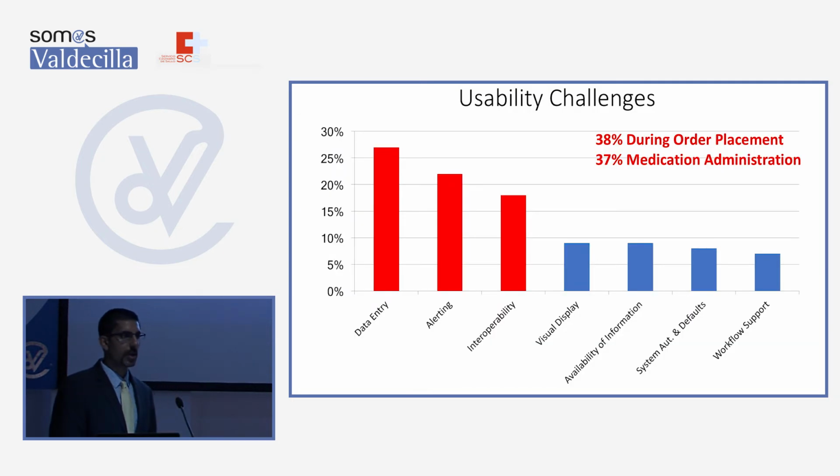And here's the results of that. So you see that the majority of the errors are related to data entry, a lot of errors related to alerting and interoperability. And this is happening primarily during any kind of order placement, medications, labs, diagnostic images. During that ordering process is where we see the majority of errors. And a lot of these errors are also happening during the medication administration process. So we're seeing a lot of trouble with the usability directly tied to patient safety.